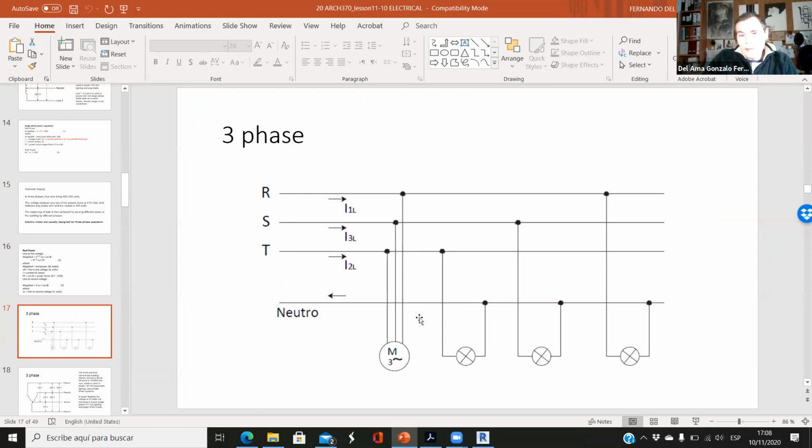If we have an engine or an electric elevator, then we need to connect three wires to it. If we have other devices, we can connect the neutral to line 1, or the neutral to line 2, or the neutral to line 3. And if we have a three-phase system, we have to make sure that all circuits are balanced. So we have to connect not the same number of devices, but the same power to line 1, line 2, and line 3.